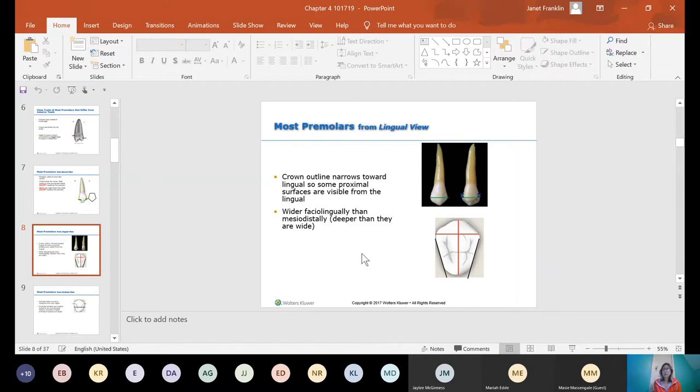You can look in your textbook and see if you can visualize that, and also look at your Dental Light app. So if you've got your phone handy, open up your Dental Light app. If you're looking at this on your phone, you probably can't, but open up your Dental Light app and look at the premolars and rotate them around. They are anatomically perfect. So when you're looking at the lingual, you will be able to see some of the sides here. And they are wider facial lingually than they are mesial distally. So they are, in other words, deeper this way than they are this way.